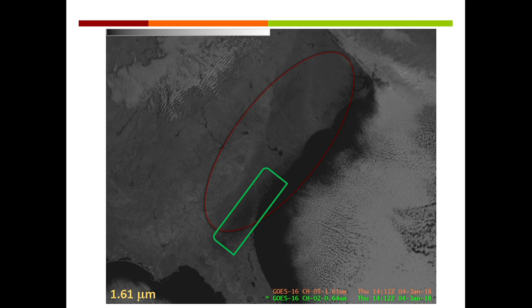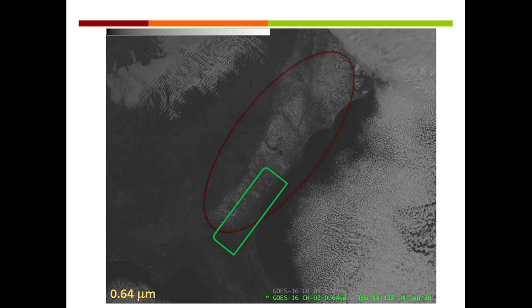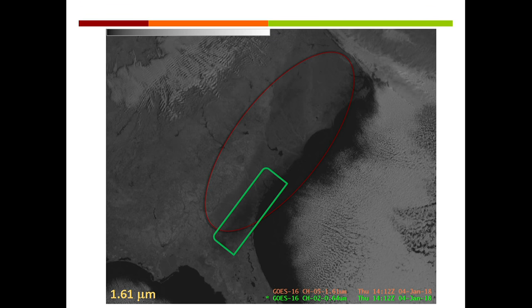So here's the freezing rain on the coastal plain with snow just inland. And then if I step back to the visible, you see exactly where the snow is. So I don't know how frequently that'll be used in Mexico. I don't know how often freezing rain happens down here. Not here, I'm imagining, but up in northwest Mexico. But it's just a nice example showing the power of the 1.61. This is one of the reasons it's one of my favorite bands.